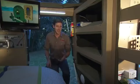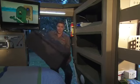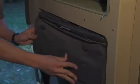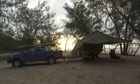Now, if you're curious as to how much storage the UEV 440 has in terms of clothing, this is a full-size suitcase, and one of these fits in every single compartment you have here. More than adequate for any wife. The 440 also has a huge L-shape awning.